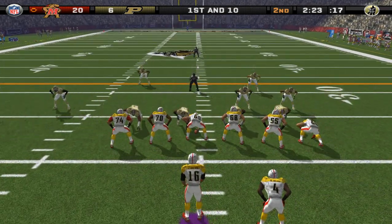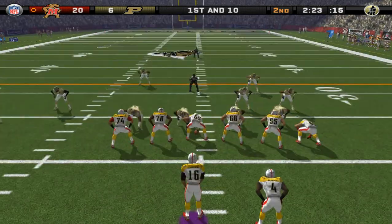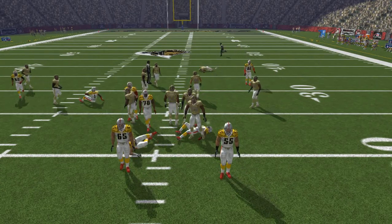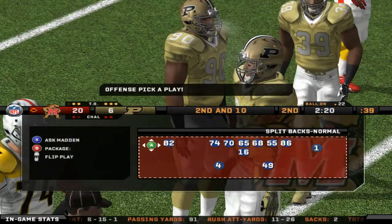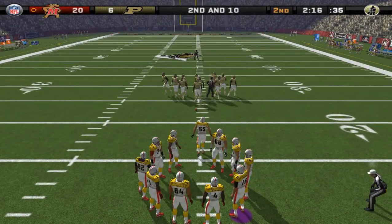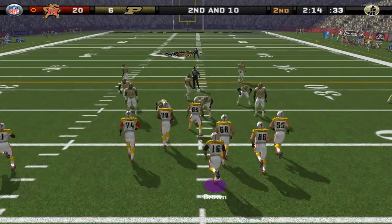Brown from the shotgun. Here it comes. They go with a draw. Number 61 is there for the tackle at the 22. He didn't hit the hole with much conviction on that one. 2-minute warning coming up. Ball on the 22-yard line.